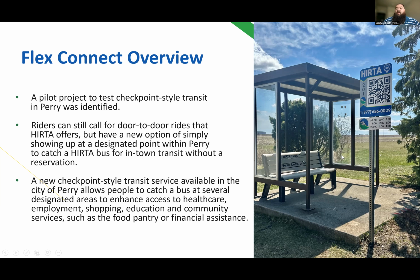And then we can swing by and pick you up, and you can see there it's got a QR code. It's got the stop time. So the first stop is 8, 9, 10, and goes till 4. It allows people to catch a bus at designated areas. We have one at Hy-Vee. We have one at a Hispanic market. So it's a good way to access healthcare. We have one at the Dallas County Hospital.